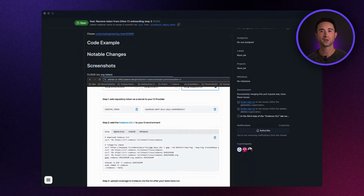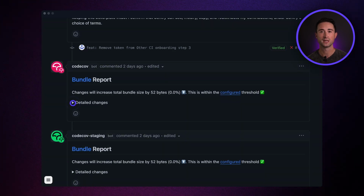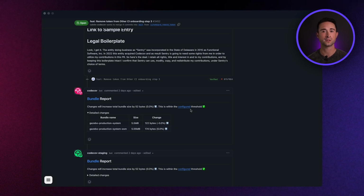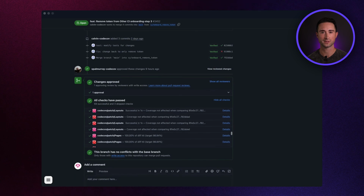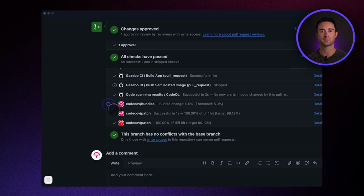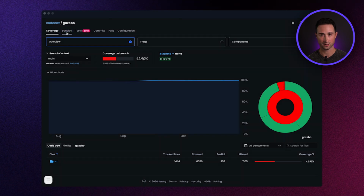In a PR comment, CodeGov will show you the change in total bundle size. It also shows you which specific bundles, if there are multiple, changed, their total size, and whether the change is within your configured threshold. Optionally, you can set a threshold for bundle size changes that will trigger an alert both in the PR comment and the status checks at the bottom of your pull request. You can set a status check as informative or blocking to keep an eye on bundle changes that might impact your app's performance.